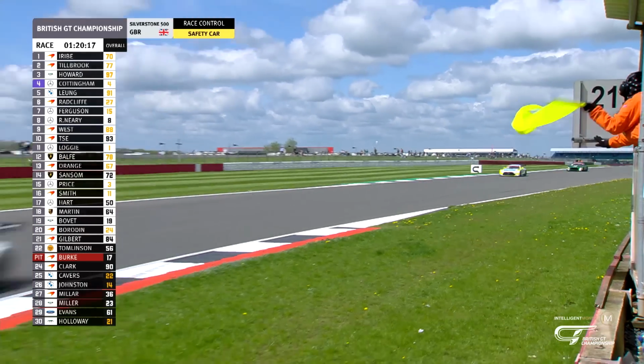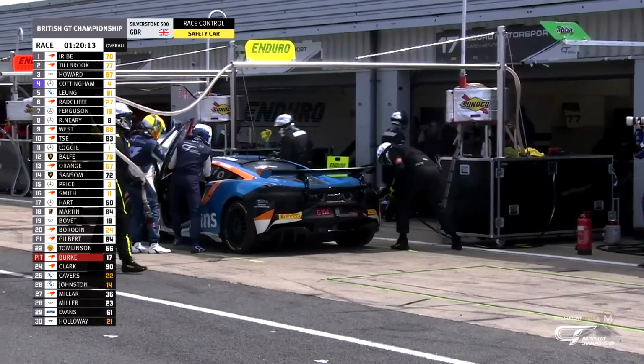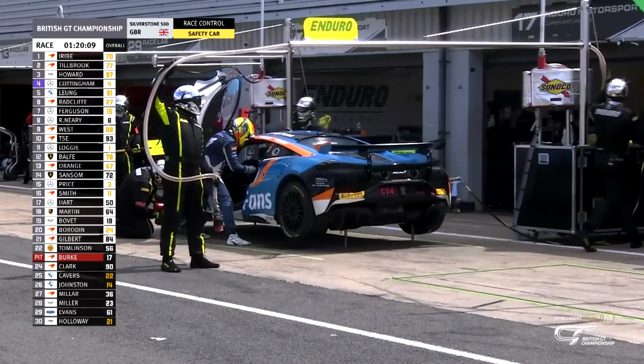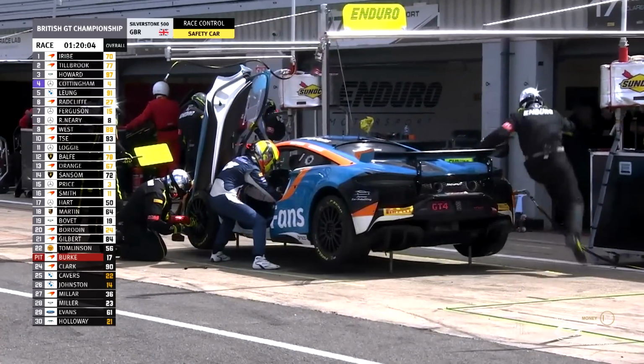Safety car, I love being wrong. So yeah, I think this really hurts. So Enduro in already. That won't really help or hurt. Who's the biggest winner? I think we're going to see Andrew Howard and Ross Gunn win this race. There you go. My call, an hour and 20 minutes away.